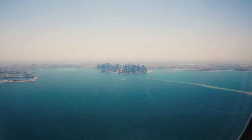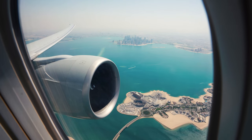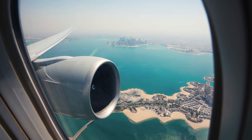Despite being a rather short one, this flight ended up being very scenic. Word of advice for departures out of Doha, sit on the left side.